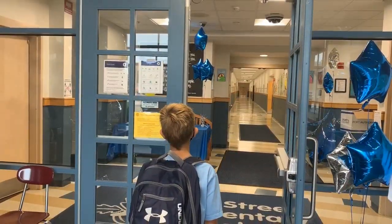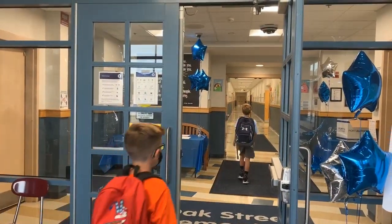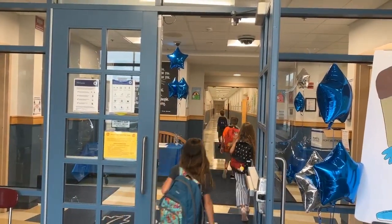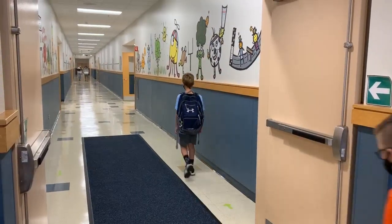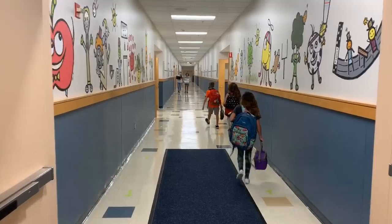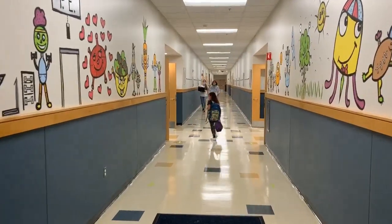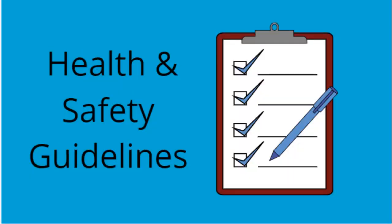When prompted, students will enter, staying on the designated pathways and using only designated entries. Doors will be propped to avoid touching handles. Floor markings and arrows will help remind students where to go and how to keep 6 feet apart. Students should go straight to their classrooms and find their seats, keeping their belongings with them. Lockers will not be used and storage of student belongings will vary. Please know that different buildings will have different procedures due to their individual layouts and classroom setups, but all plans will follow our health and safety guidelines.